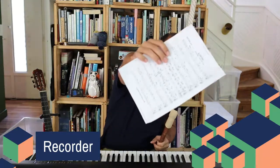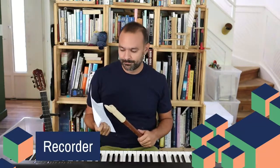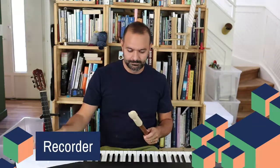I have it here. Now, in many schools, what they do, they start to teach you some sheet music, usually very complicated, and you get a soprano recorder. You all heard the sound of it, right? From schools. I think there are some pros and cons to this instrument.